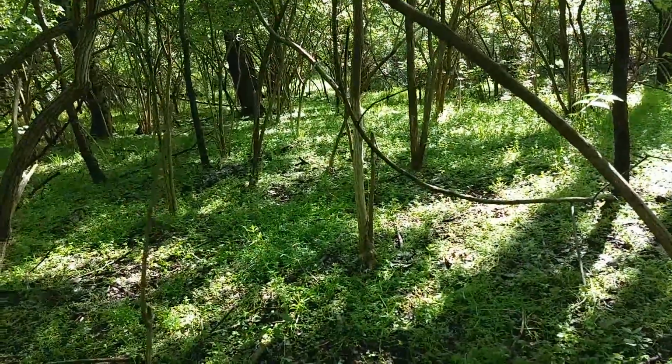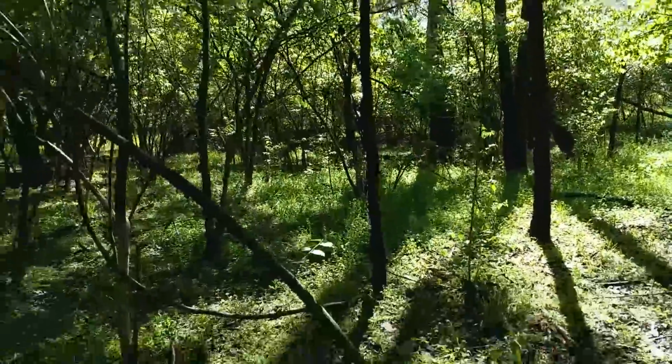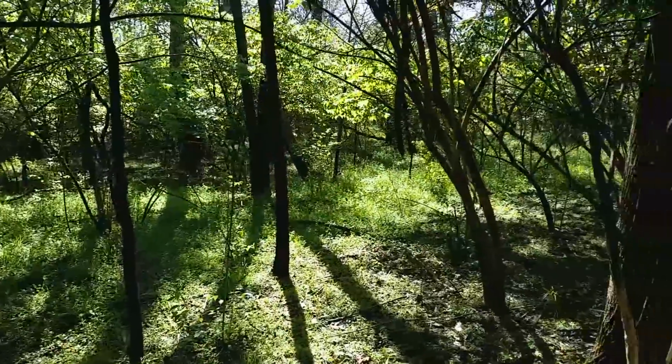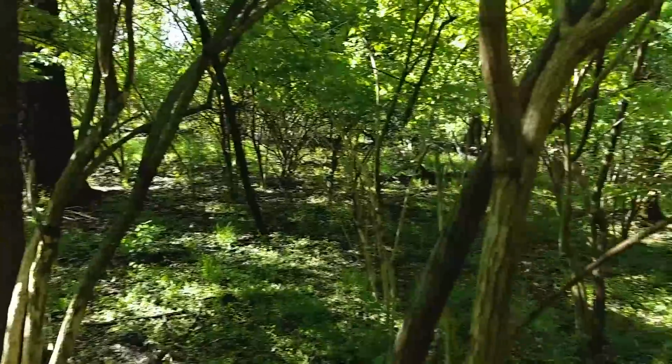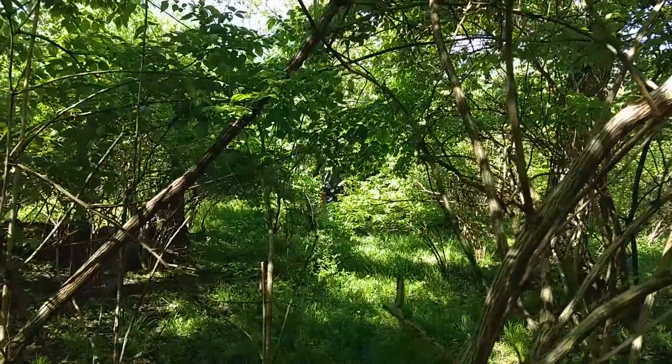And I know it's warmed up here in Middle Tennessee, and you know what that means. If it warms up, it's gonna grow up. See Dennis right there. I don't know if he's found anything or not.